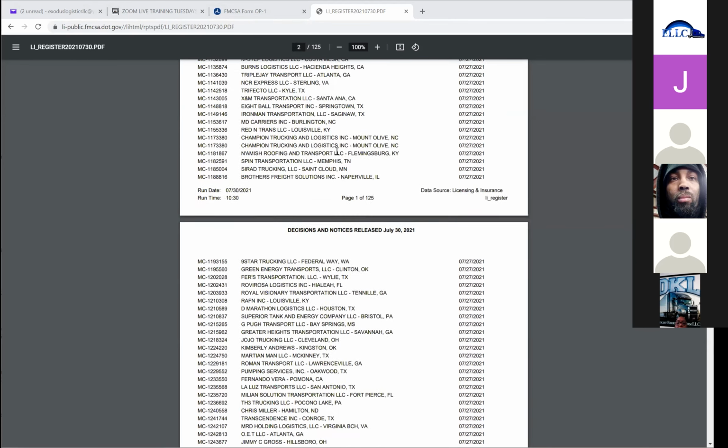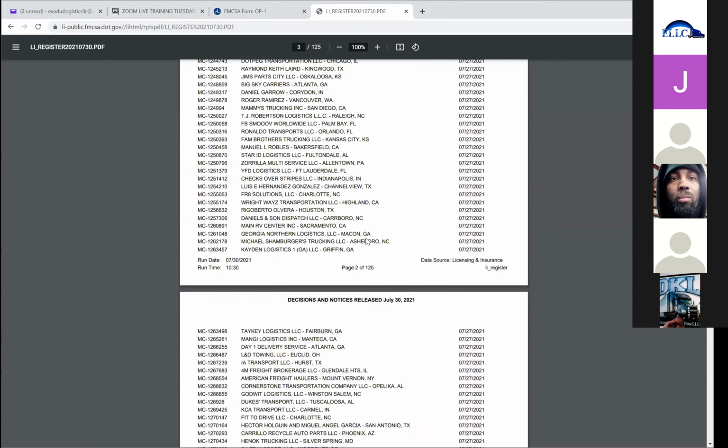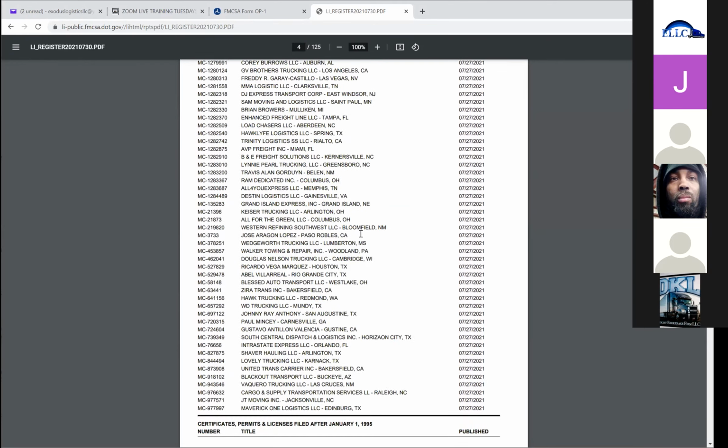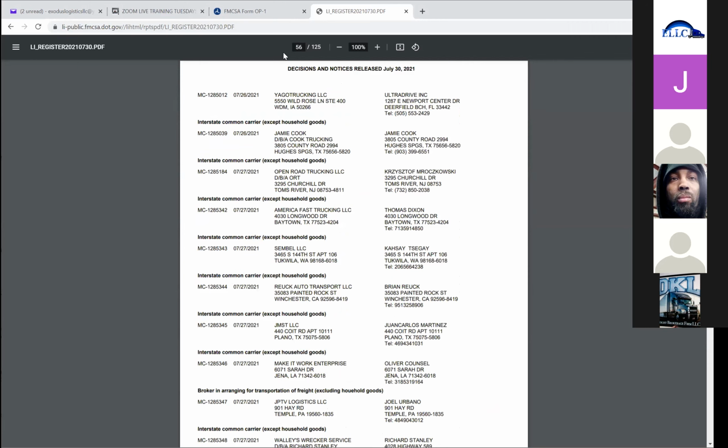So you would see anything that changes, like name changes, transfers, licenses being revoked. Everything is documented in the FMCSA register of any happenings in the industry. Okay.